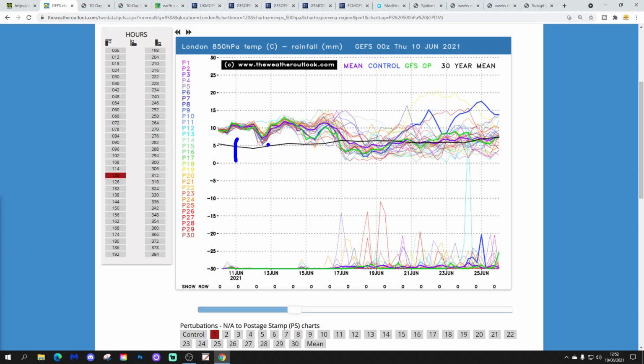The black line just there is the 30-year upper air temperature average for London. And we're starting off, of course, significantly above average at the moment. Properly warm upper air temperatures, like 10 degrees at 850 HPA. We will find the upper air temperatures staying warm over the next week. So dates on the bottom, up to the middle part of June and just beyond, actually, it stays pretty warm.